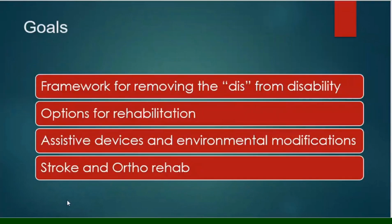The goals for this presentation include understanding a framework for making people more capable and independent. It's also looking at options for rehabilitation, including the setting for rehab. We want to talk about assistive devices and some environmental modifications that can enhance independence in the community, and then finally give some specific examples of stroke and orthopedic rehab.